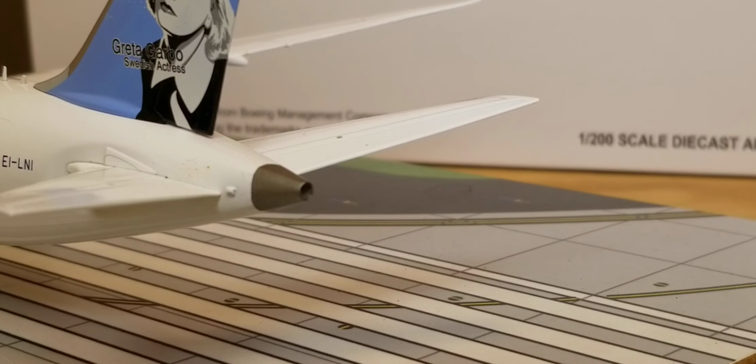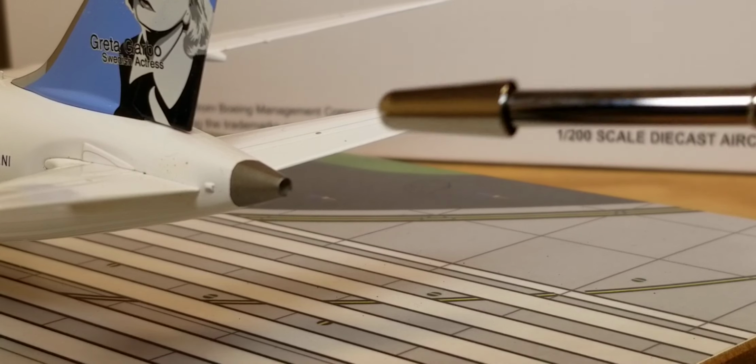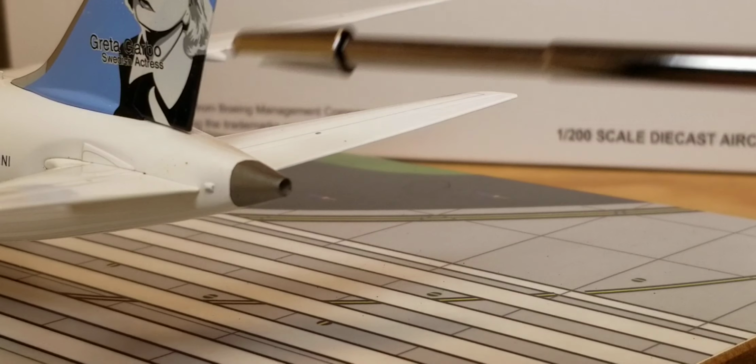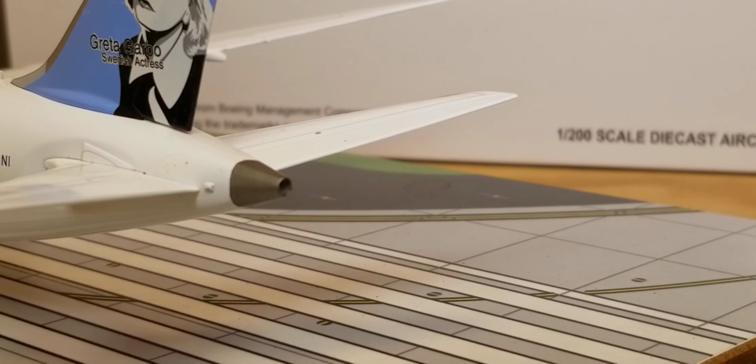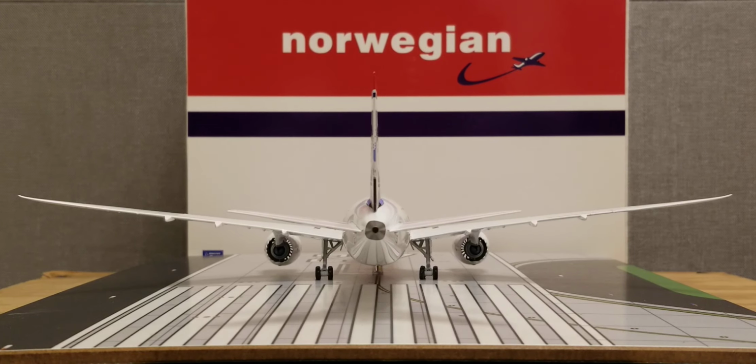All right, now you're looking at the rear of the aircraft. What you're looking at is the APU exhaust hole, auxiliary power unit, APU, sorry about that. And there is a hole there. See there? And then there's the strobe light right there by the APU exhaust hole, as well as the entire aircraft from the rear view angle. Let's check it out. There it is, the Norwegian Air Shuttle Boeing 787-9 stretch Dreamliner aircraft from a rear view angle.